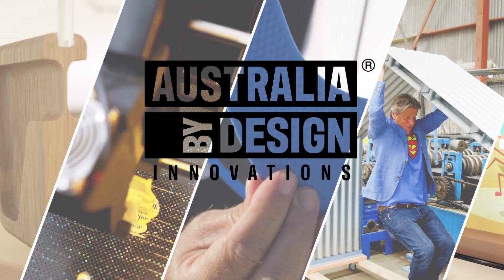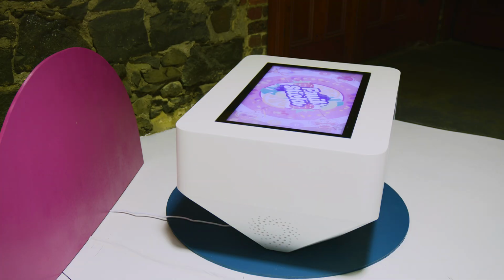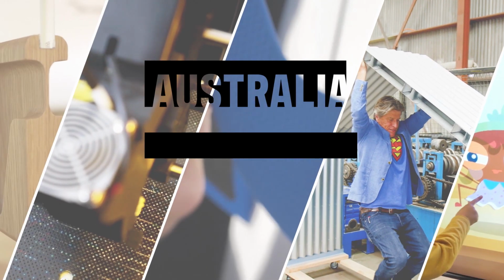Time for our next design innovation. This project really had our judges quite divided. There were some that thought playgrounds should just be playgrounds. I kind of disagree. Technology is all around us. Rather than try and hide it, these guys have thought about how to integrate it into a play environment.